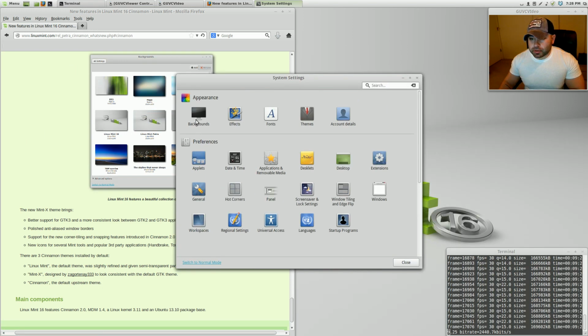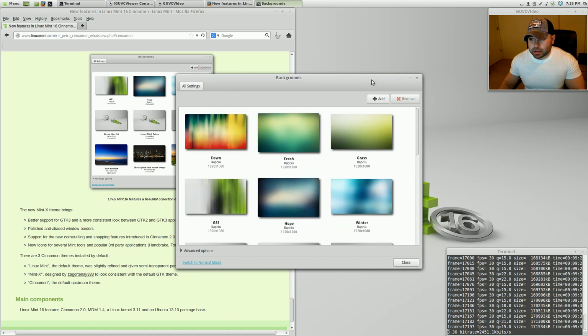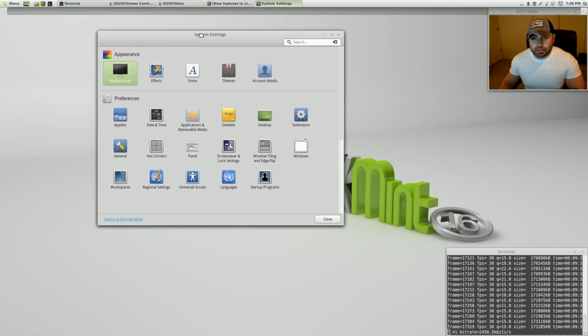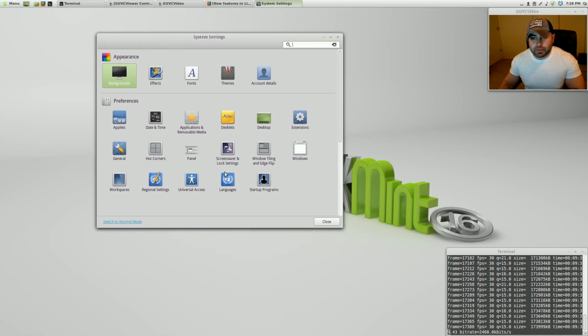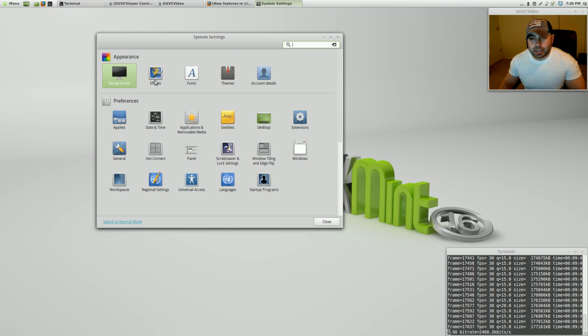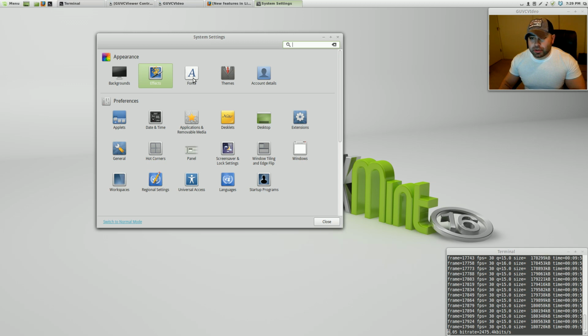So if we come up to backgrounds, we see that we've got some new backgrounds here, which all look very nice. You can add additional ones if you'd like to. One of the great things about Cinnamon is it brings some of the old settings that we knew and loved in something like GNOME 2, for instance, back to the modern desktop using modern technologies, like different effects for closing windows, mapping windows, minimizing. I disable these because I like the system a little bit snappier without them, but by all means you can do that.